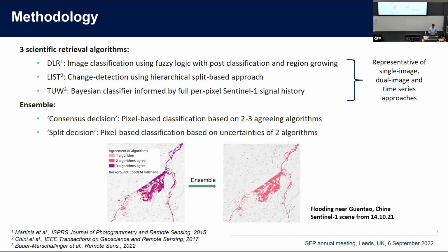So by default, in the normal scenario, the three algorithms produce a flood map, and we apply what we call a consensus decision. We classify a pixel as flooded if two or three algorithms come to that conclusion. It becomes a bit more tricky when one of the three algorithms doesn't produce a result, and you have a split decision. The decision that is currently implemented is that in that case, we look at the uncertainties of the two remaining algorithms, and the algorithm that has the lowest uncertainty is the one that prevails.